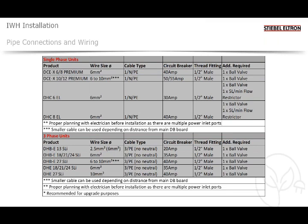So if you look at this table, you would see that for the single phase units, the 6 and 8, which are the 6 and 8 kilowatt units, we recommend a 6 square millimeter cable and a 40 amp circuit breaker. On the plumbing side, it has a 1/2 inch male connection, and we recommend a ball valve with it.